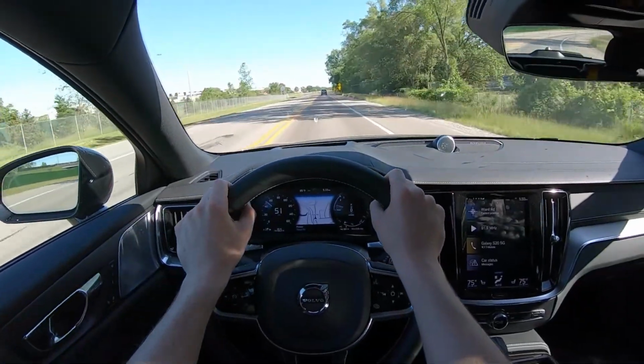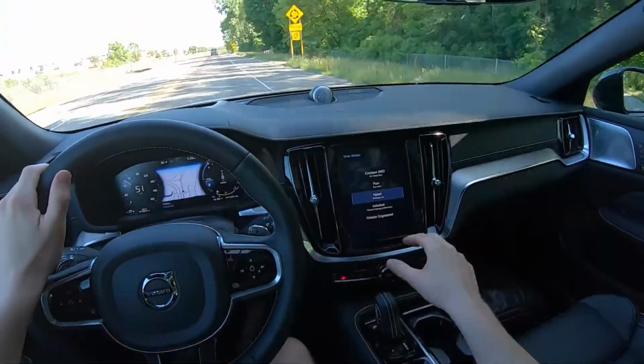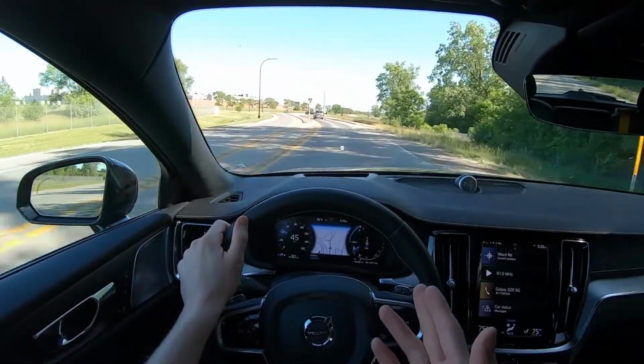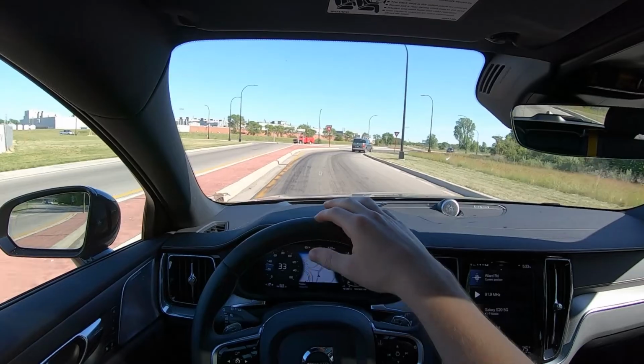Right now, driving around 51 miles per hour, I'm on battery only. And what I'm going to do is switch over into pure mode, which is kind of its eco mode. I'm going to come out of this roundabout and get back up to 55, 60 miles per hour or so, and I'm going to do it all on battery.